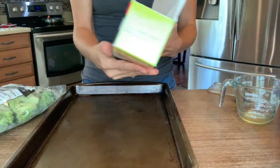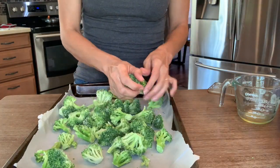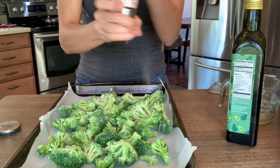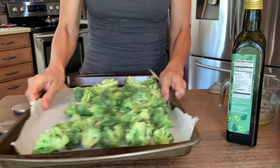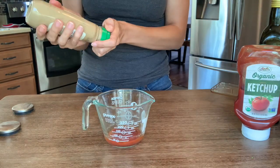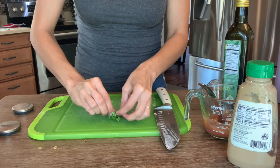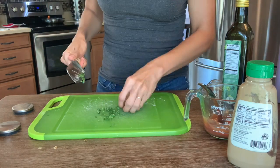Now I'm going to roast up some broccoli, Kirkland frozen organic broccoli, and a little bit of oil over it, salt, pepper, again, whatever seasoning, right into that same oven. Makes it easy. A little ketchup mustard mixture to go on top of the meatloaf. It's about 1 tablespoon or 2 of ketchup, a little mustard. Then I'm chopping up some fresh basil to top the meatloaf with when it comes out of the oven.